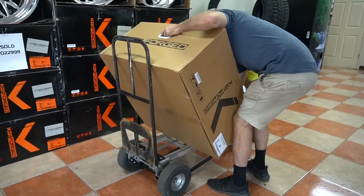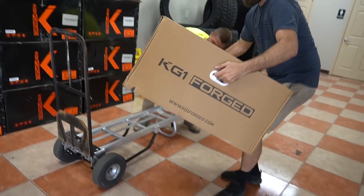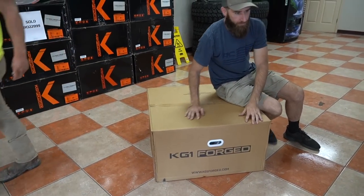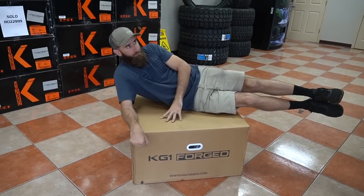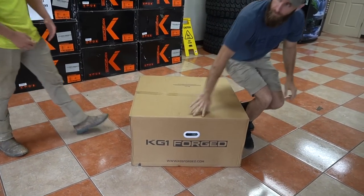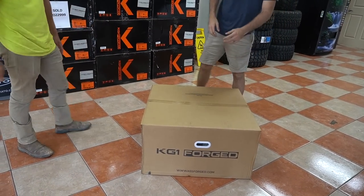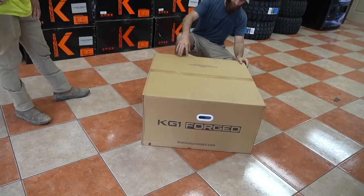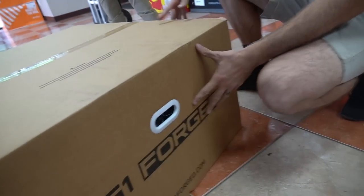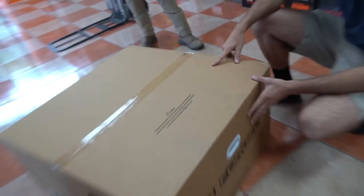So, we gotta flip it over. Waiting for this for 10 months. Can we just appreciate the packaging? I don't think KG1 has ever sent out a box of wheels like this. How does it feel to be laying on China right now? How does it feel to be laying in your new oasis? I like this. Look at this box though. Look at the box. Look at the handholds. The inserts. You got a fancy dancing wheel. That's fancy right there.